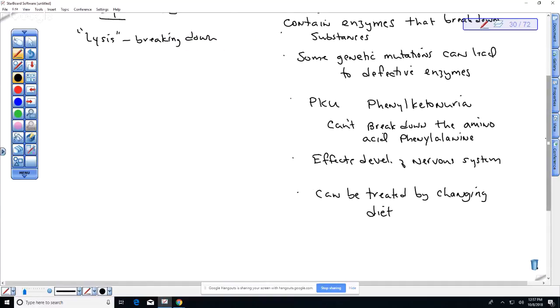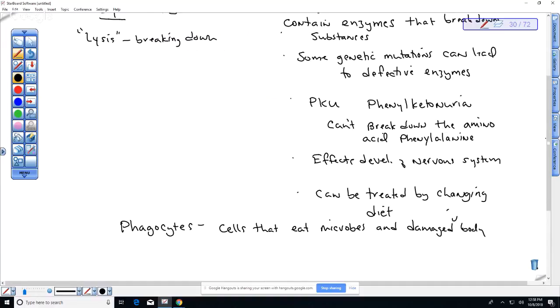So that is just one example of a lysosomal mutation that can have a dramatic effect on a person's phenotype. Okay, so other things about lysosomes is that they are important in cells that are phagocytes. A phagocyte is a cell that can go out and eat other cells. So these are cells that eat microbes and damaged body cells, damaged or old.